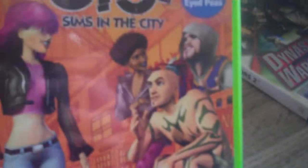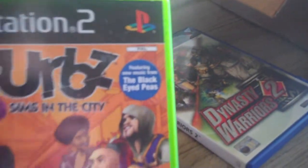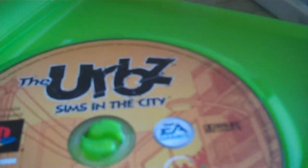Then another game in the wrong case, The Sims Urbz in the City, featuring new music from the Black Eyed Peas. I like the Black Eyed Peas though. I like The Sims also, but not on a console. The Sims on the PC plays a lot faster, better, etc. The Sims Urbz in the City.